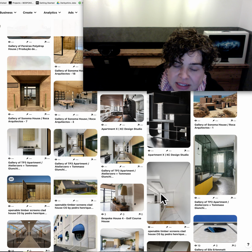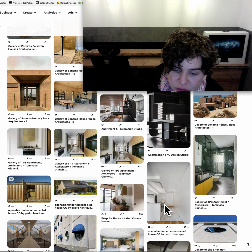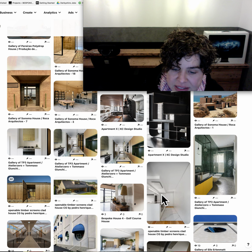So I'm guessing it is an L-shaped kitchen that's concealed with a monolithic bench at the front that's got your cooking and your sink in it. We can see the task lighting.